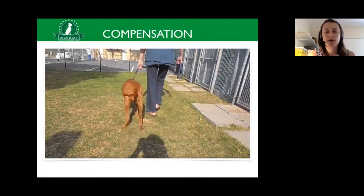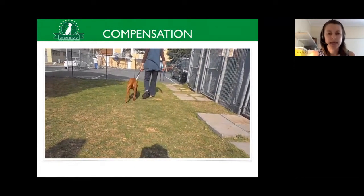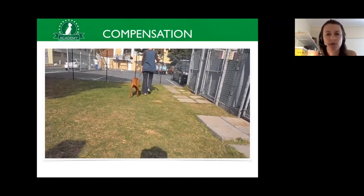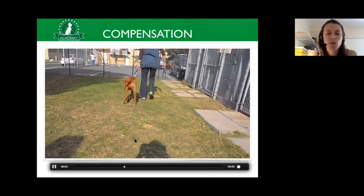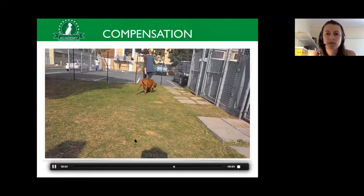So this is a video of a doggy, and you can see here that that dog definitely has something wrong with its left hip. Don't worry, the video is going to loop. And what I wanted to chat to you about was secondary compensation.